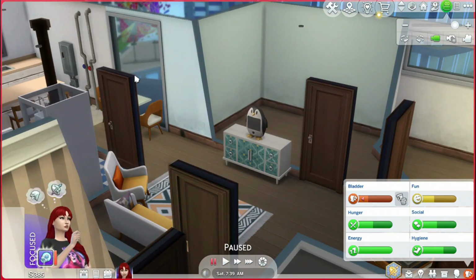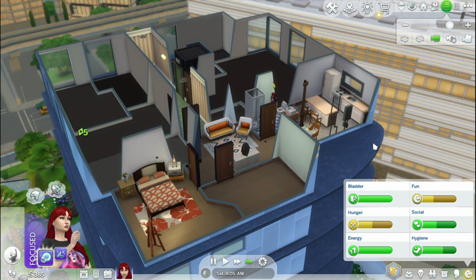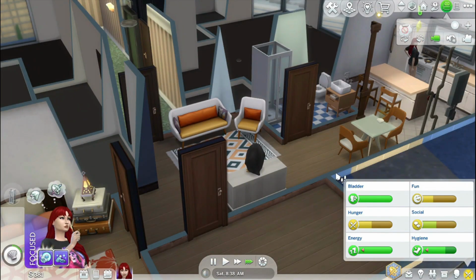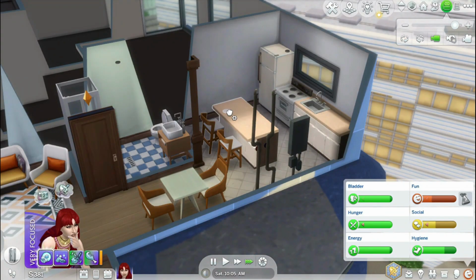All right, she needs to go to the bathroom, use, and then go ahead and have breakfast, take a quick shower. I really like this apartment so far. I think it's turning out really adorable. Why aren't you doing dishes? Every other Sim that I have had usually does dishes on their own and she's just leaving them everywhere.